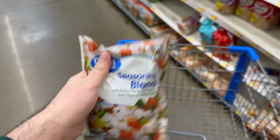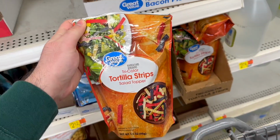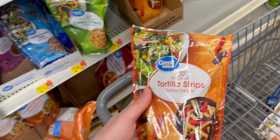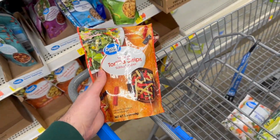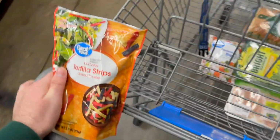I'm grabbing this. Okay, so gonna grab the tortilla strips here. These guys are $1.60 at Walmart. Gonna pick these up. This is such a big difference at Kroger. They're literally over like $2.49 or $2.50, which is wild. So definitely going to go ahead and pick these up at Walmart.